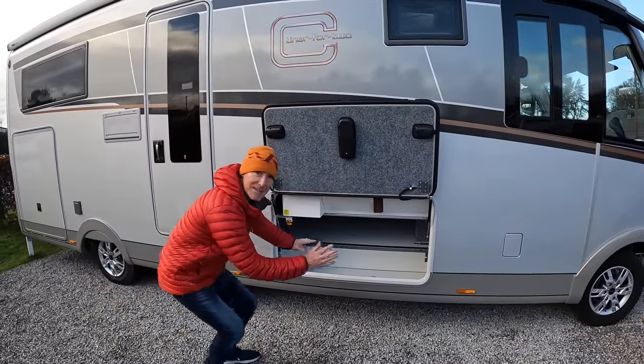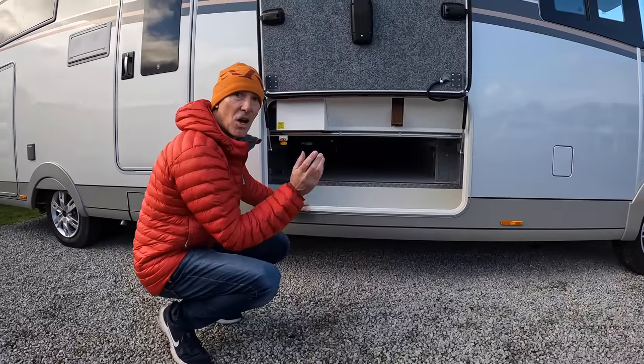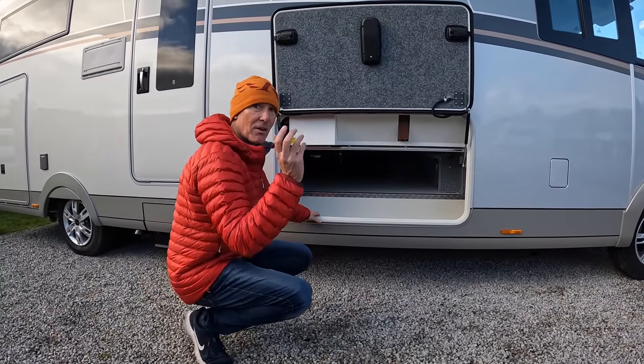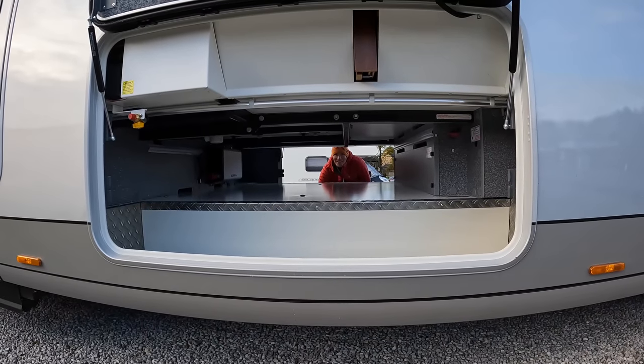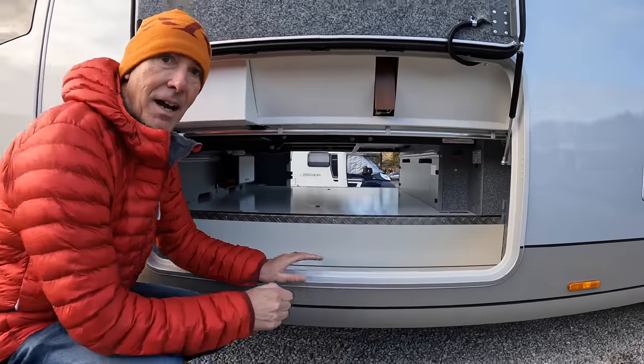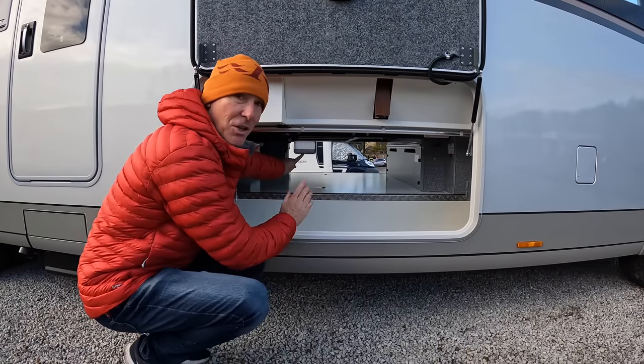And we can see inside here, we've got a lot of space. And if I'm just gonna dart around the other side now and show you that it goes all the way through. There we go, all this space. And even better, you can actually access it from inside. I'll show you that later.